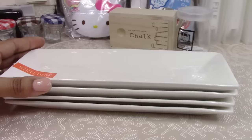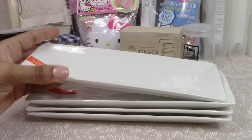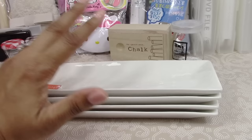I picked up four of these ceramic rectangle plates, and these are great for, my family loves to eat sushi. You can put any kind of sushi, hors d'oeuvres, snacks, appetizers on here, so I thought these were perfect.